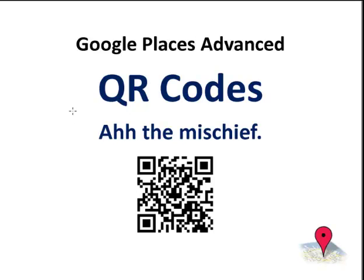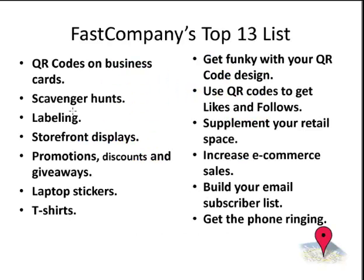But anyway, you can use QR codes for lots of things, and they are going to fast become one of the most interesting ways to market your business, especially local businesses. So be sure to pay attention to this.